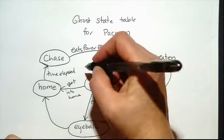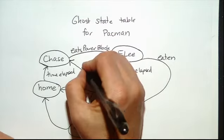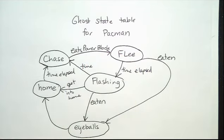Okay, they can go from flashing. What changes that transition? Okay, so we have a pretty good diagram for the ghosts.